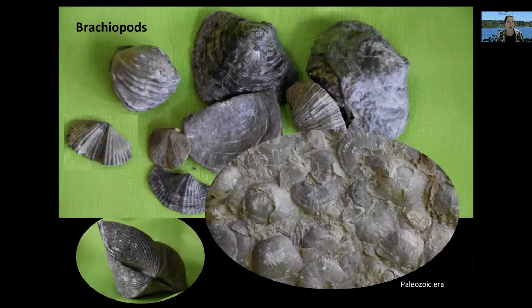Brachiopods are another type of fossil that is extremely common. They look like little clams, but they're a completely different type of animal altogether. Now, on these slides, I will tell you either the exact age of the fossil, if I know it, or I'll give you the general time frame when those types of organisms were present.